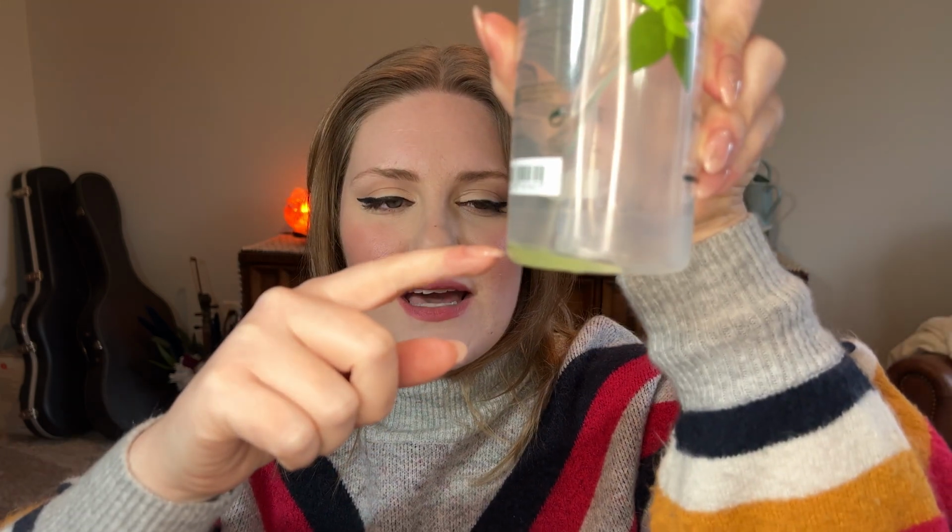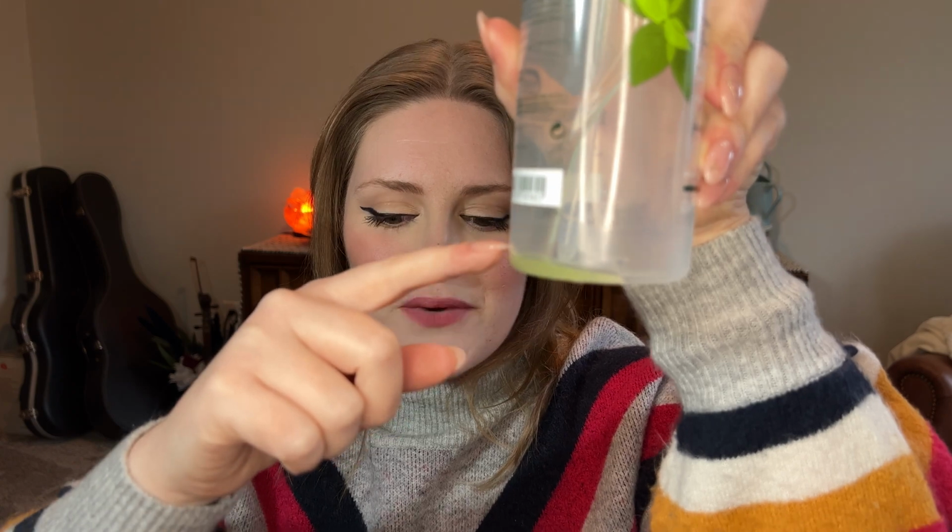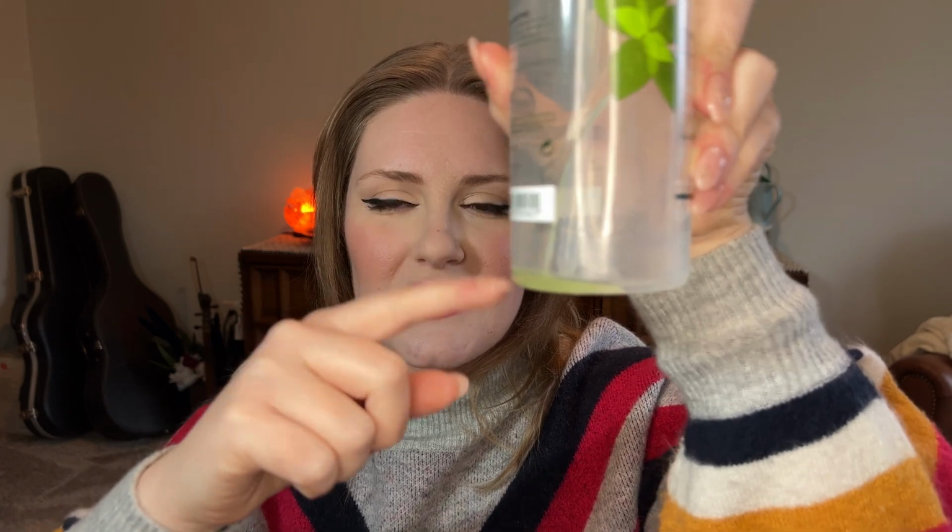My husband uses this. The only thing I wish they would change is the pump doesn't reach all the way, so you'll see there's always a little bit that collects, but trust me when I say I will be opening this and pouring it in my hand.